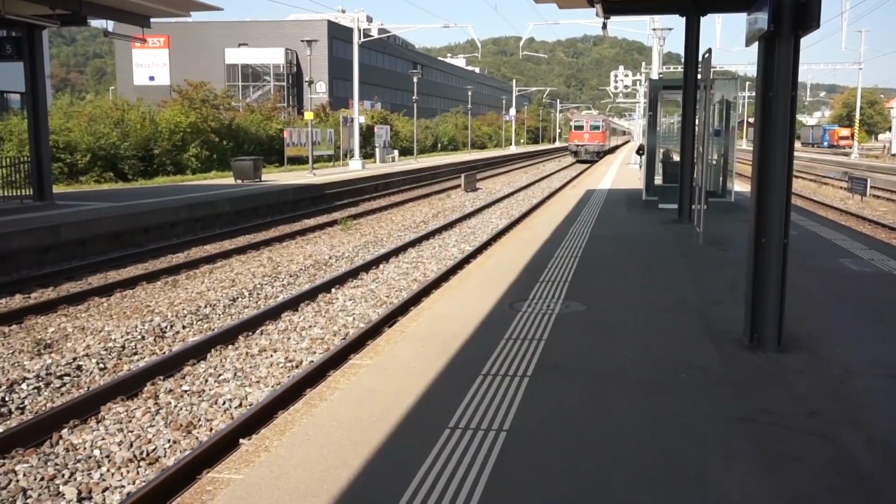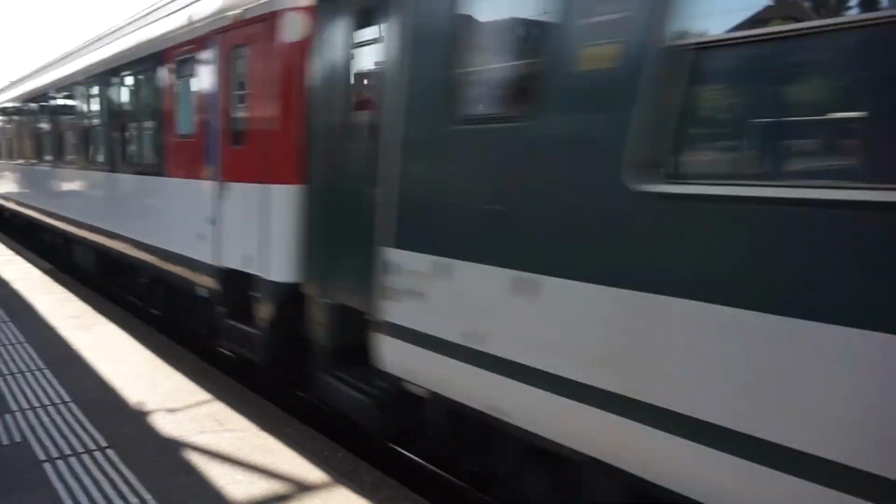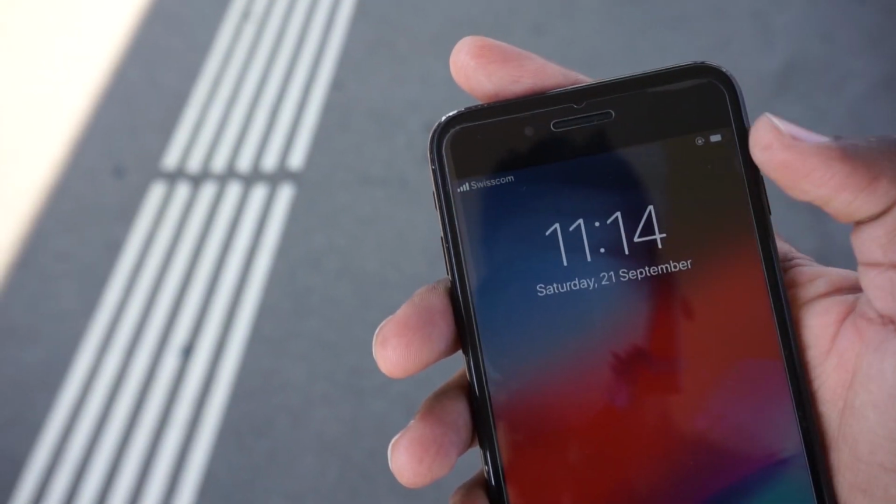Shortly after 1 minute, I see a train coming. Oh no, it doesn't stop. I'm going to quickly check the time on my phone. There's still about 7 more minutes, about 6 until my train arrives, so that's definitely not my train.